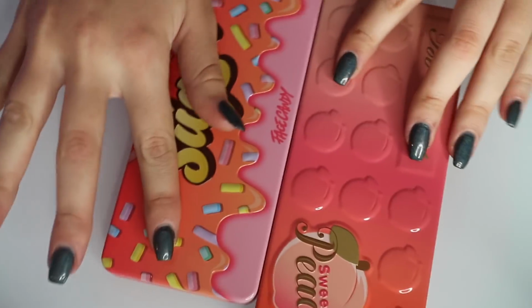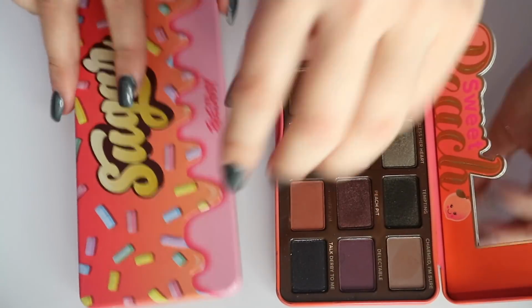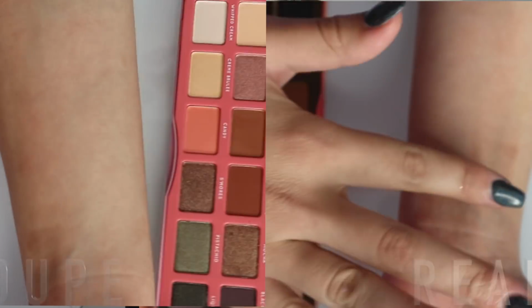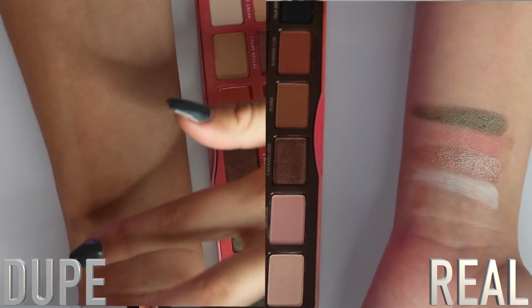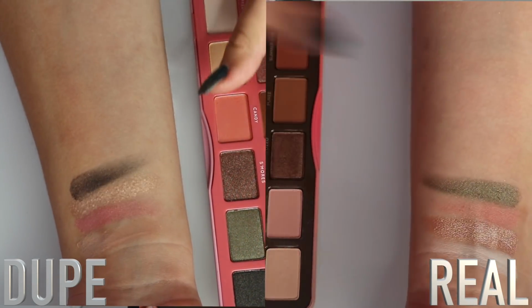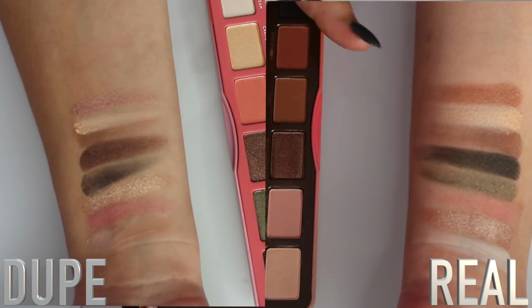This is by Face Candy, and it literally, once again, is almost identical. As you can see, they are so similar. The swatches come out so similar. That's the thing about these dupes. Sometimes you can find dupes on the internet and the quality of the shadows are just not that great, or the shades just aren't very close to the one they're duping.